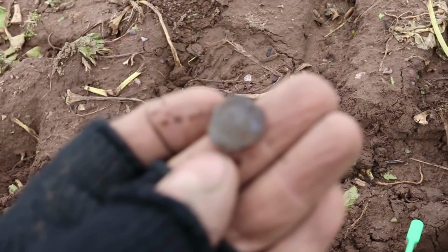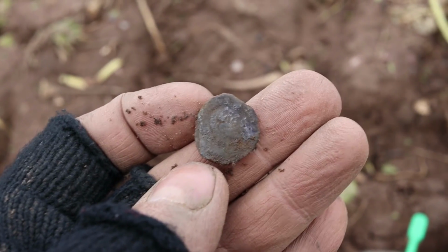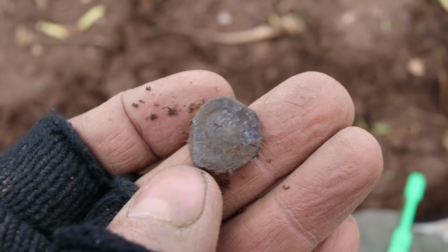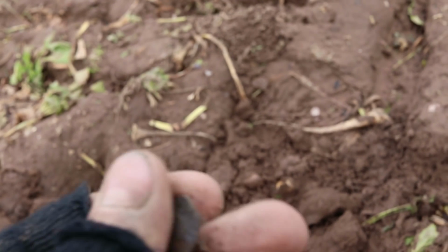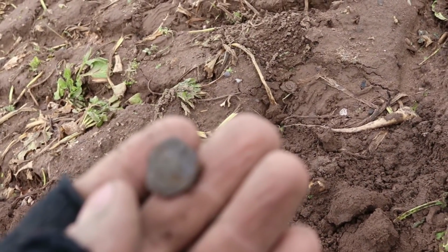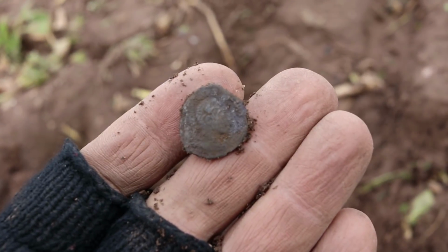Oh, I can see his head. It's a silver Roman. Yes. Get in. Oh, baby. Sweet baby Jesus. Right, I'm going to give him a clean off with a toothbrush.